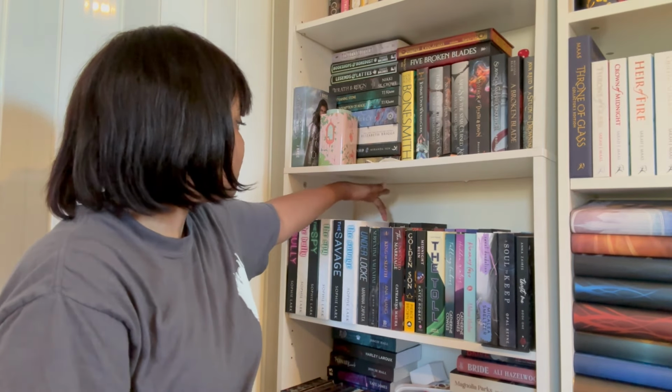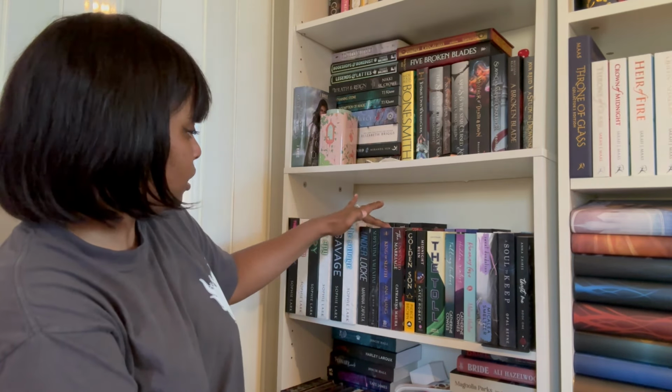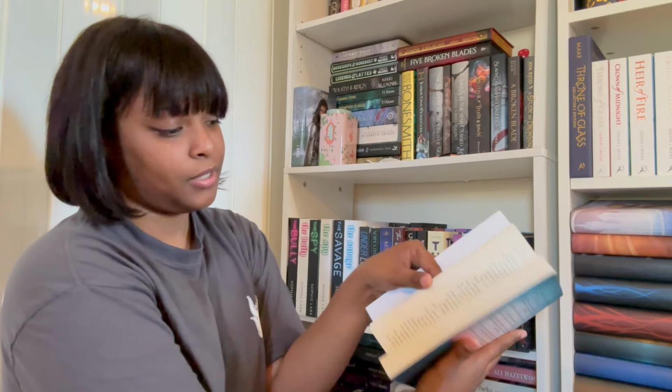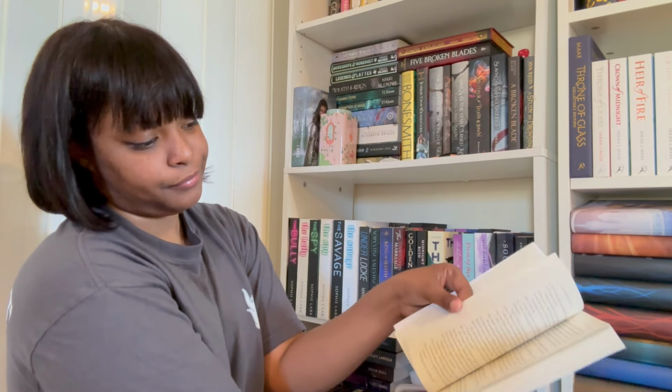3, 5, 34. What is it with the 3s and the 5s? You guys only like that shelf or what? Okay, 3-5-34. The question is, is this book signed? We landed on Falling Embers by Catherine Cowles, and my answer is no, I wish. I wish this was signed. I would cry if it was signed, but it is, in fact, not signed. Boo! Okay, pulling our next prompt.